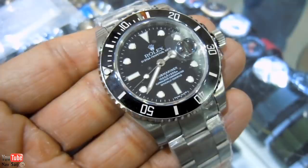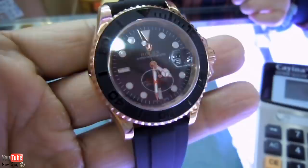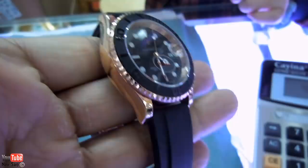I've just struck a deal with her. I can buy these a lot cheaper. She goes, if you can buy them cheaper than what she's gonna give me them, then I'll sell them to her. So I can get a hell of a lot cheaper because I know the guys.